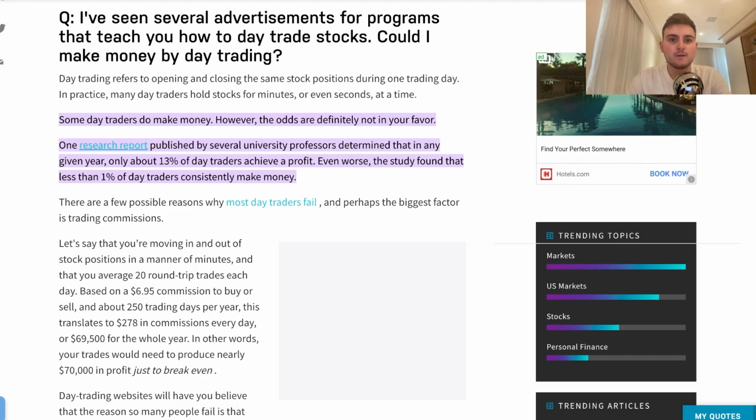One research report published by several university professors determined that in any given year, only about 13% of day traders achieve a profit. Even worse, the study found that less than 1% of day traders consistently make money. So this just goes to show how difficult it is. This is not easy, guys. This is not something you can just pick up in a day.